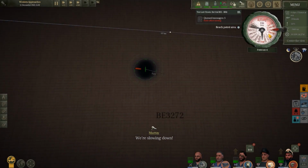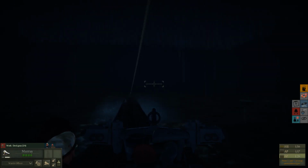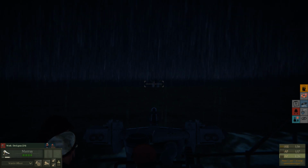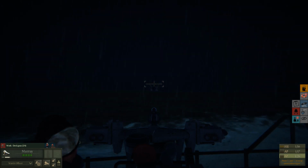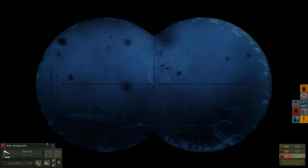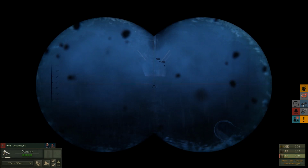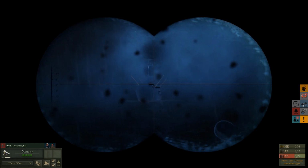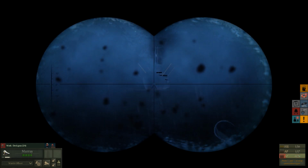Okay, we're pretty much with the last lone ship here. We just have one more enemy freighter. So we're going to deck gun the crap out of this thing as well. Might need to use some buttons for this. She's coming right at us, which is great news, so we can just sit here and shoot away, no problem.